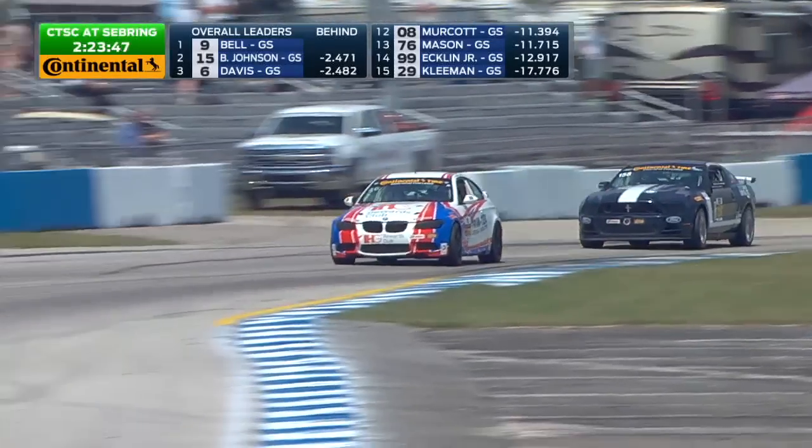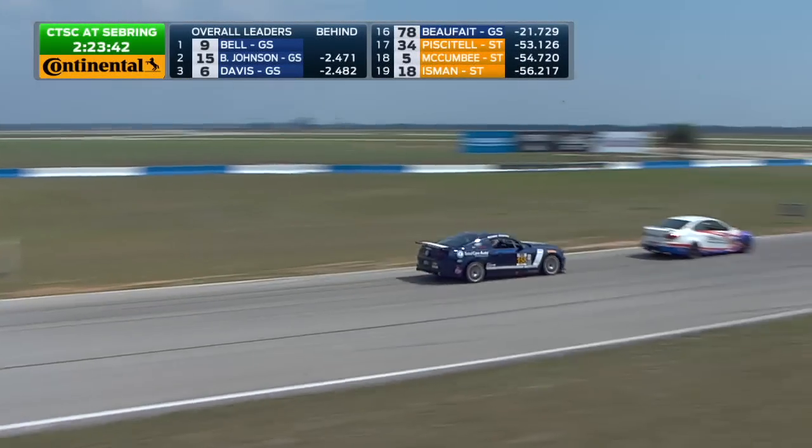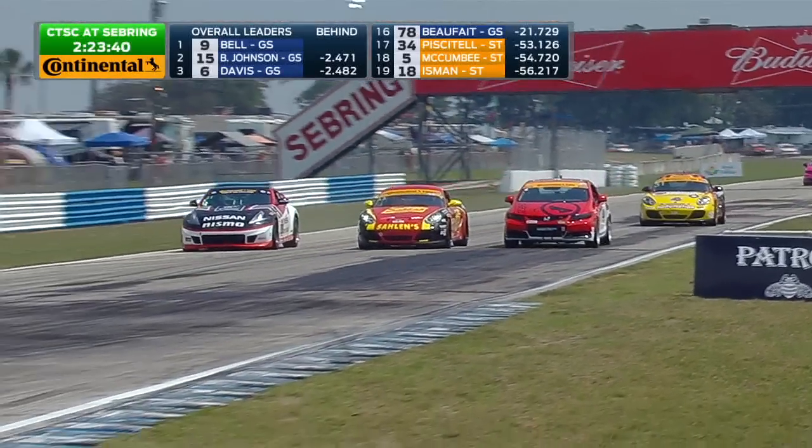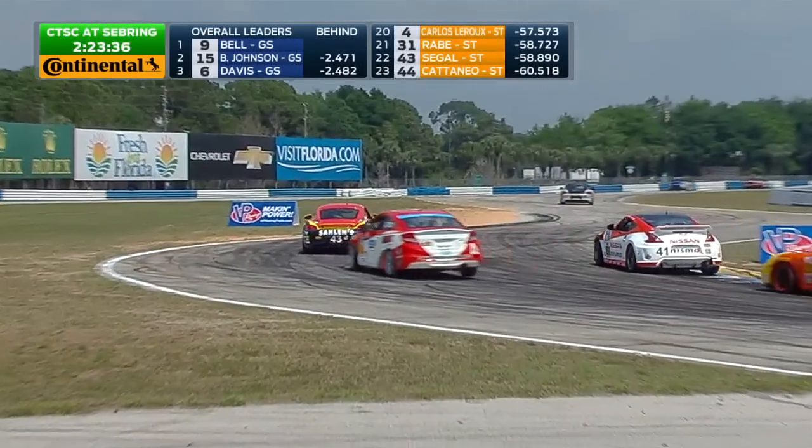Yeah, they certainly got to be in tune with that. I mean, it's one thing to look like a hero and just take off from the rest of the field, but you need something to, A, turn over to your teammate, and also be there at the checkered flag. Oh, three wide down into the hairpin in the ST class.